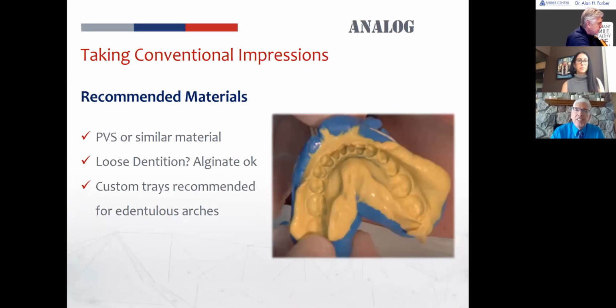When doing conventional impressions, again, keep in mind we want as much anatomy as possible. A lot of these patients are dentally compromised. We call them a dental cripple; they're dentally exhausted. They've had failed restorations, failed teeth, or they just have not been to the dentist. They're not good dental patients, bottom line. Sometimes it's challenging to do a PVS impression, even though we like the detail, because we don't necessarily want to do extractions at the time of impression. So alginates work well too. PVS impressions or scanning are preferred.